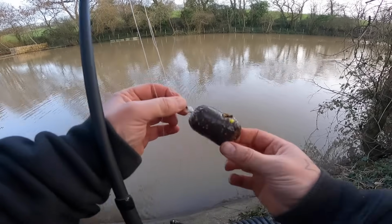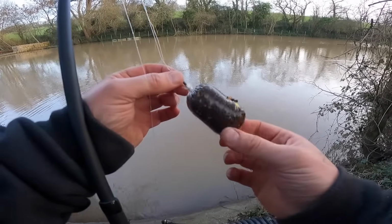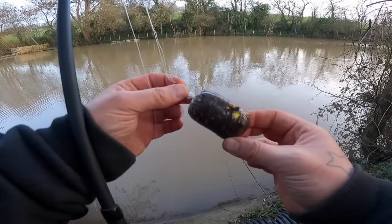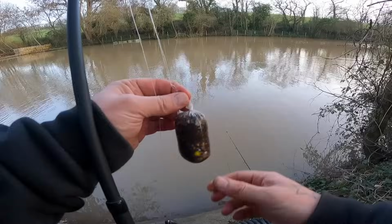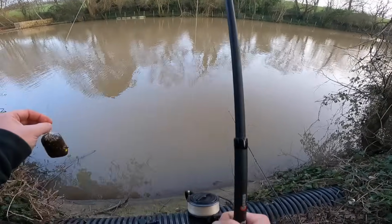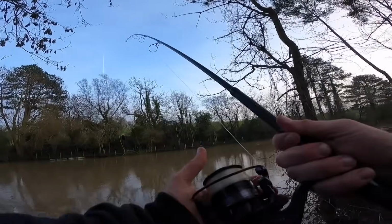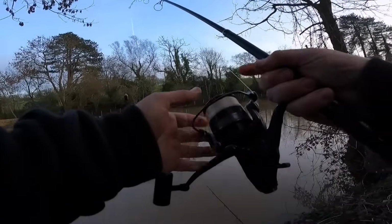Right then, I'm just redoing the left rod. I've absolutely saturated this solid bag full of oil. I've absolutely laced it in there. So I'm hoping it's going to give off a huge amount of food signals. Although I've had the one fish, I'm always after another.